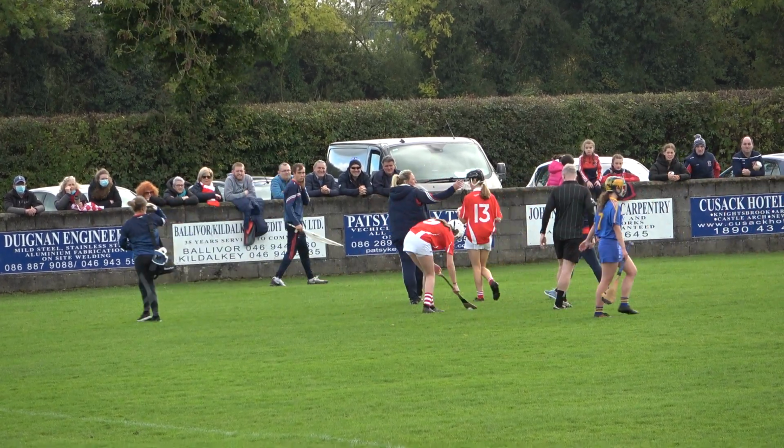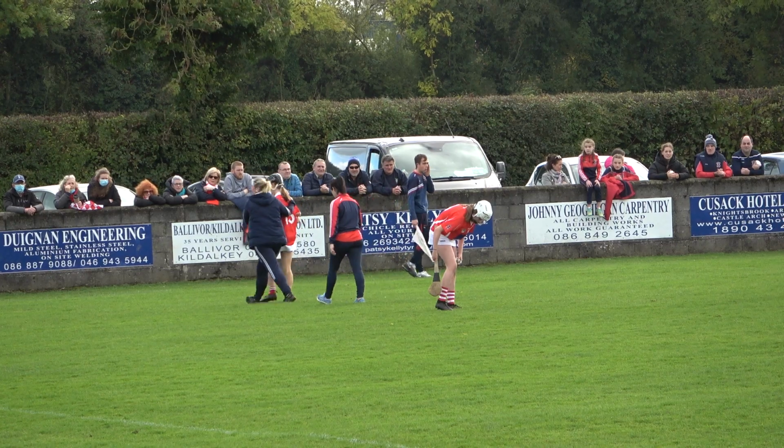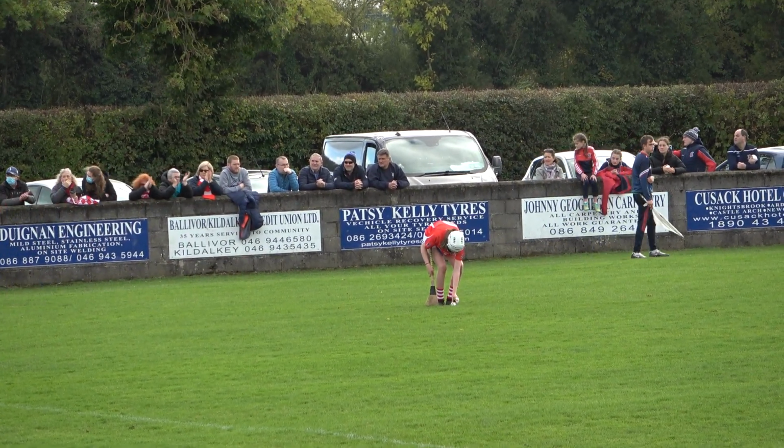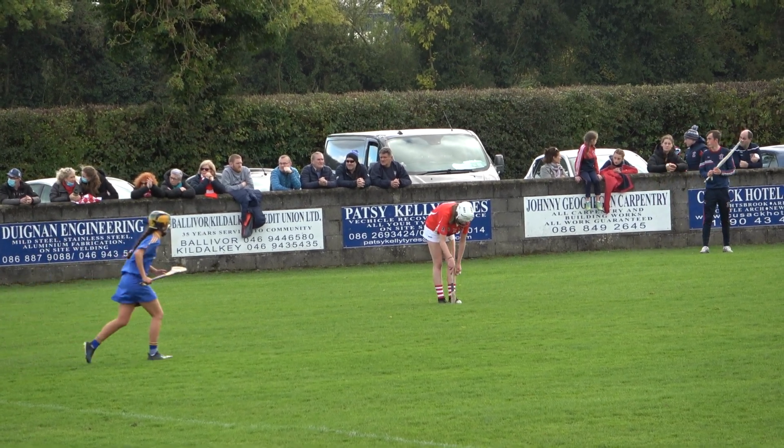So the full forward line now reads Aoife Riley corner forward. Full forward is Chloe Butler and Lynn Winters. The half forward line is Ava McMorrow, Michelle Coleman and Anna Foley as we started.